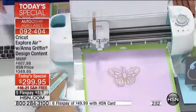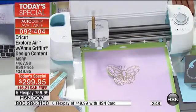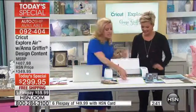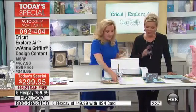All right. So it's actually going to connect from the computer right to the Cricut Explorer Air via the Bluetooth as soon as it quits thinking. Yeah, we can take that off. Okay. I'm going to just get rid of it. It looks like it's a sticker. I love, too, you don't waste paper.